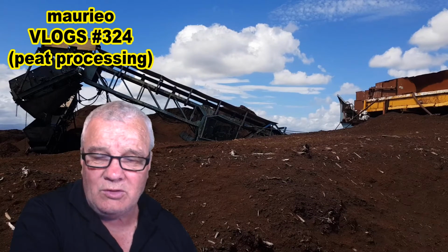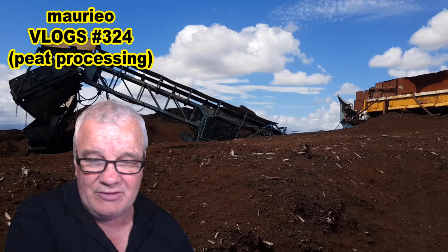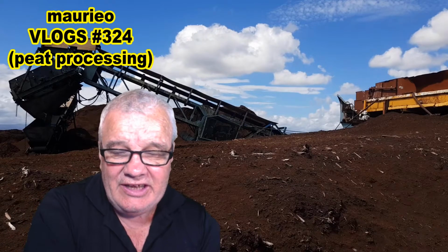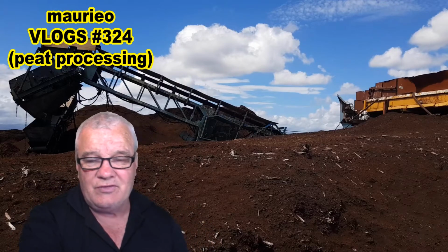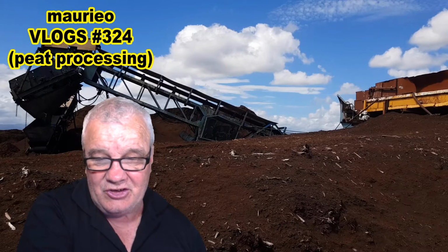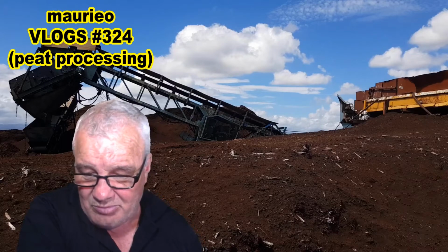Hello, and welcome. Well, in another episode from my trip out to the peat mine, once the peat is harvested and put in these large stockpiles, it then goes through a little bit of processing before it is loaded into truck and trailers and taken off to the customers, where it is usually incorporated into potting mix, which is then on-sold in garden centres or in bulk.